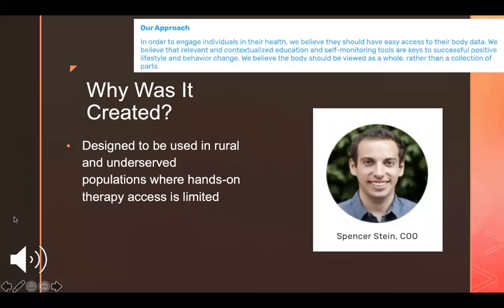So Spencer Stein, now the COO of the company, actually went through a paragliding accident, and he ended up having a spinal cord injury that kept him from walking, and so he had to go through the process of therapy and trying to figure out how to walk again and just be healthy and get back to his active lifestyle. And he had a very unpleasant experience with his post-accident treatment. And so he came up with this idea of a new piece of technology that could basically help patients have better access to health care and also decrease the cost of it. And now it has been designed to use in rural areas where patients don't have access to physical therapists and hospitals and other healthcare providers as easily. And it's also for underserved populations.